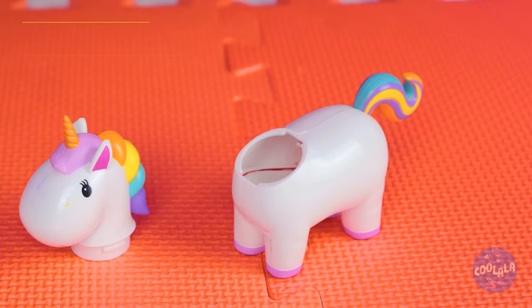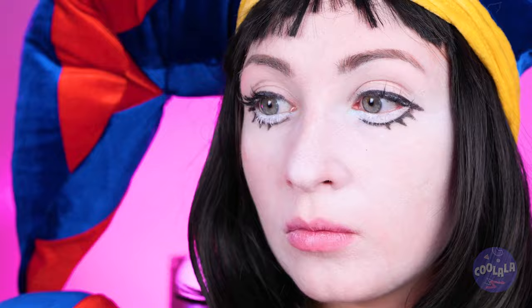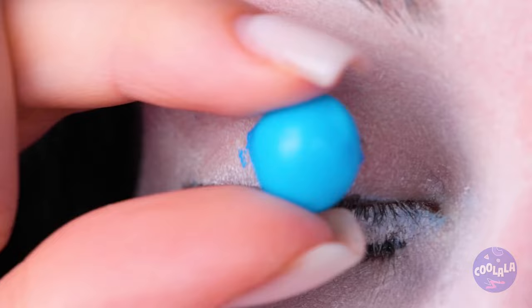Can't waste good slime. Add inside this unicorn. Press the tail, and soon we've got candy. And with a little imagination and saliva, Pomni's got some brand new makeup. And her kisses will taste just like cherry.